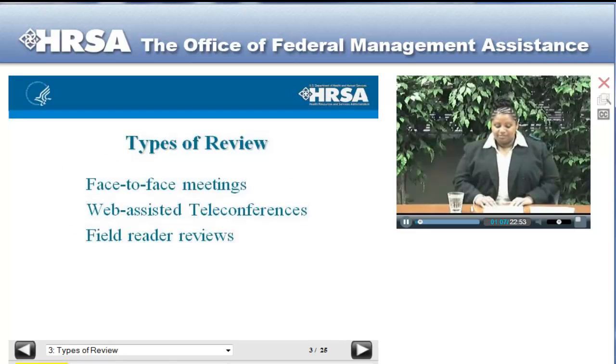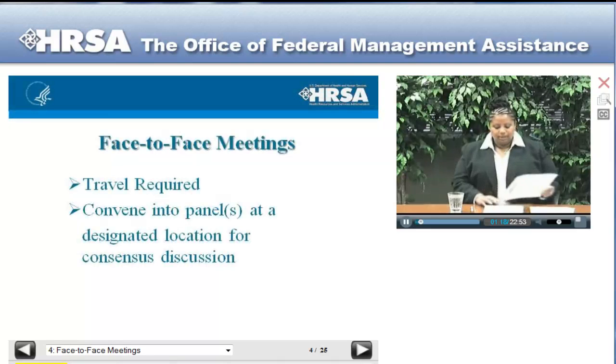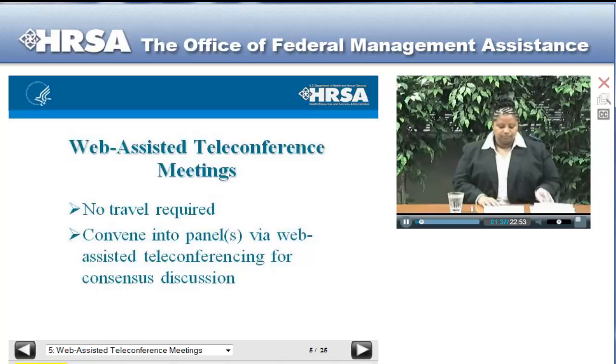DIR utilizes three types of methods for conducting objective reviews: face-to-face meetings, web-assisted teleconferences, and field reader reviews. Face-to-face meetings require reviewers to travel and convene into panels for consensus discussions at designated locations. This method is generally used for programs that expect a high volume of applications. More and more, web-assisted teleconferences are becoming the preferred method to conduct objective reviews to reduce costs. No travel is required, and the benefits of convening into panels via web-assisted teleconferencing allows for consensus discussions, thus achieving the same results as face-to-face review meetings.